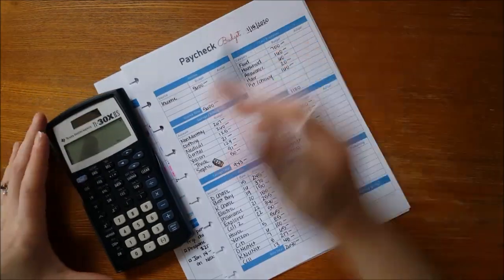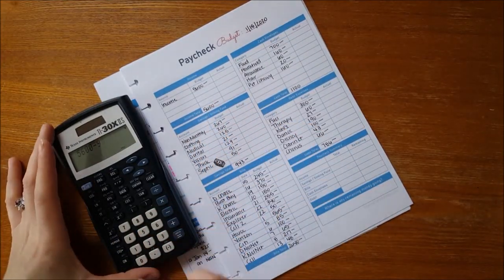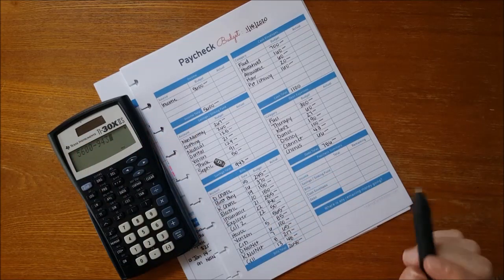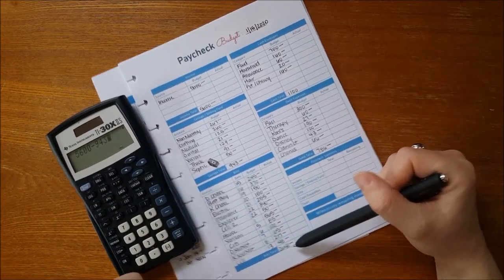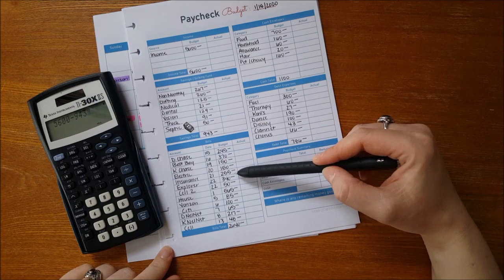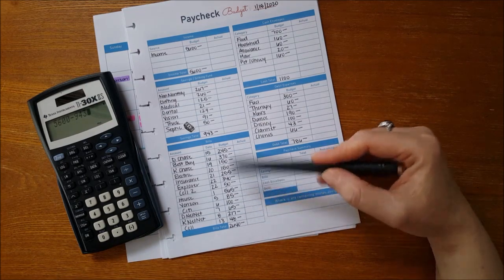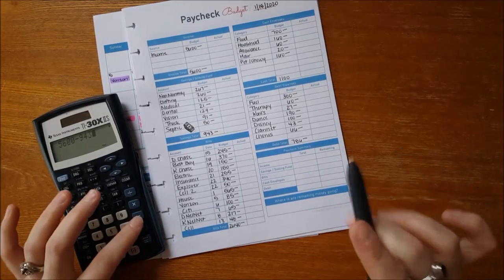$5,600 budgeted so far. We usually get more than that, minus all of our sinking funds. Now this number is budgeted on the high end. Our electric bill, I already got that. I know it's not going to be $150. It's like $107, I think. Insurance is usually a little lower, and the Verizon bill is usually a little lower, and our cell phones are usually a little lower, but I always budget on the high end.